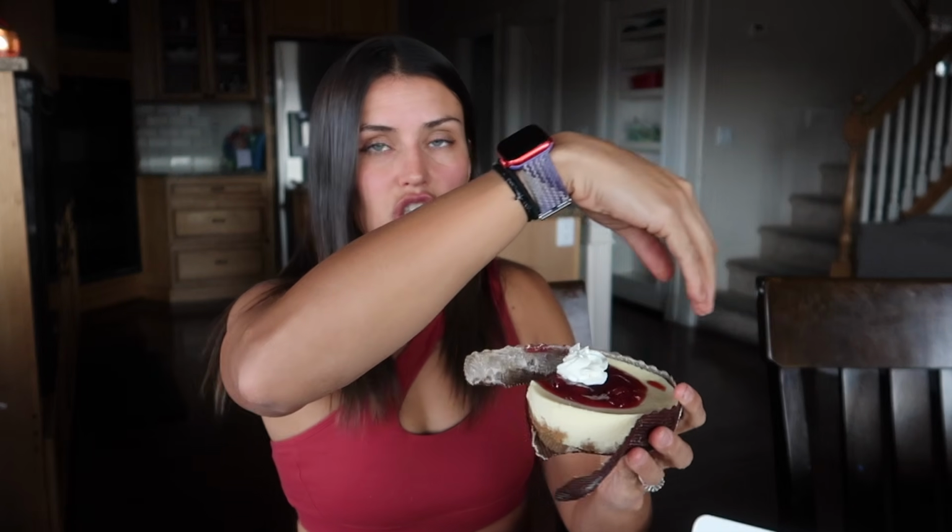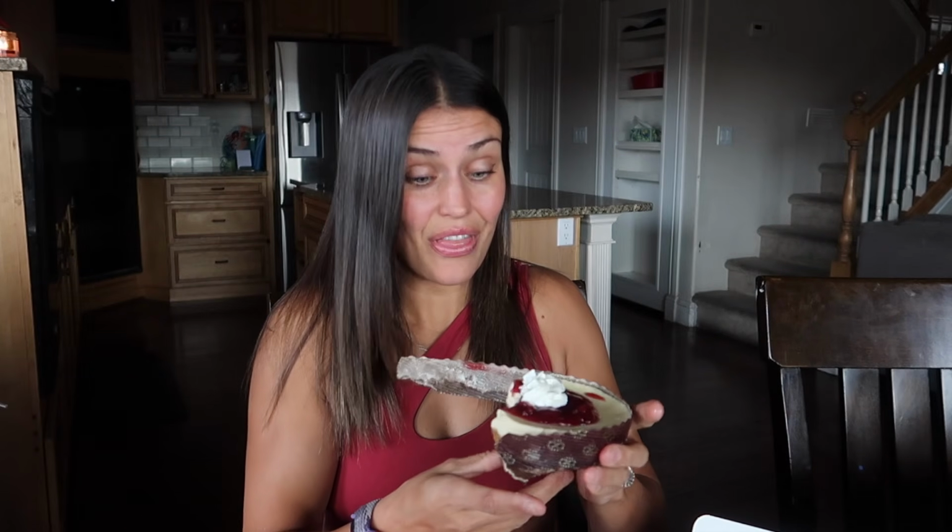I think I would have liked maybe a little bit more of the topping, just so it covers the entire thing. But I can understand why some people wouldn't want all of that, because I'm just not a huge cheesecake fan. So I would like more topping, but that is so good.